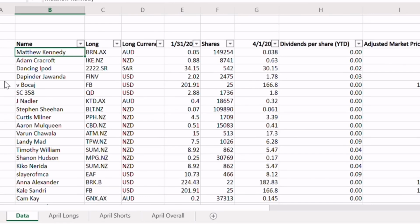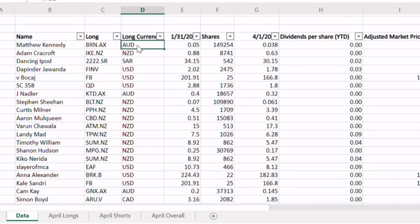There's a few other factors that I've also built in. First, all of the returns are calculated in US dollars. So if you pick, like Matthew did here, for example, an Australian company, or Adam did with a New Zealand company, that means exchange rate fluctuations can have an impact on your overall return, just because we're reporting everything in US dollars. The second thing I've done is I've also included dividend payments. So for Dancing iPod here, this is the April update from a few months ago, we've got a couple of cents per share in dividend payments, so that is going to contribute a positive return on the long side, and it's actually going to contribute a negative return on the short side.